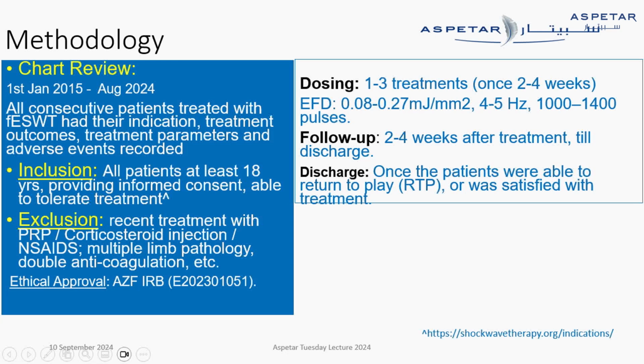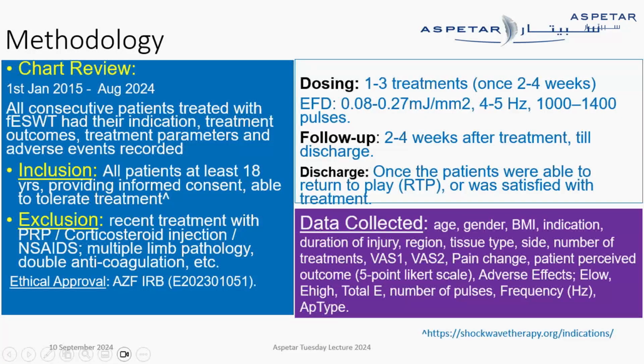So follow-up is done every 2 to 4 weeks until discharge. And once the patient returns to play or is happy with the treatment, we discharge them. Data is collected every time that we see the patient, and obviously we include the age, gender, BMI, indication, duration of injury, the region, the tissue type, the site, number of treatments, the pain score before and after treatment, the pain change, pain perceived outcome, which is a 5-point Likert scale, the adverse effects, and also the treatment parameters.